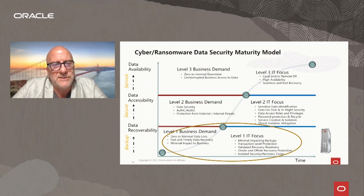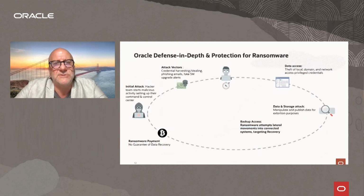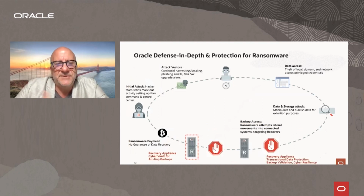So you're zeroing in on minimizing data loss, restoring fast in a timely manner with minimal impact to the business, and with validated data, possibly maintaining a copy of your data in an isolated zone where it's even more protected. So that's what I want to focus on, and that's what we're going to talk about. If we put it back on the life cycle of the ransomware attack that I showed you before, this is where we are.